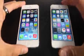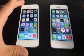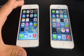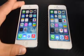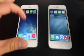Now these are both iPhone 5 models, both A1429 models, and the one on the left is on iOS 7.1.1, and the one on the right is on iOS 8, the first beta. So let's go ahead and see how iOS 8 stacks up with iOS 7 in the first beta release. Now, I do understand it will get better as time goes on. This is just the first beta release.